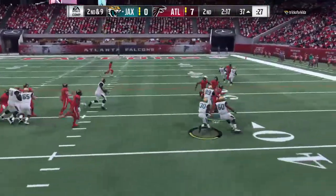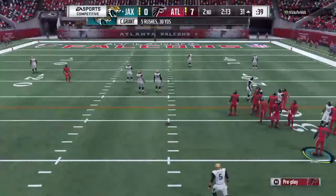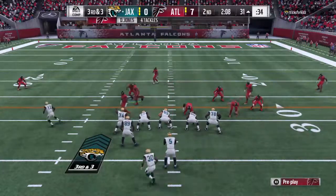They'll run it now out of the gun. And he's going to fight his way forward here for a modest gain. Give him 6 yards on the carry. It's going to be 3rd and 3 now.